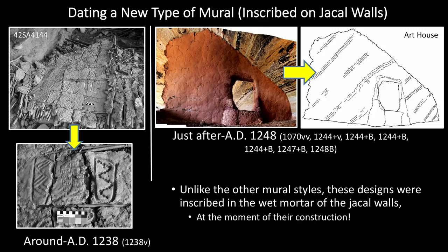And then this other wall here, this one at Art House, was really fascinating because we got a bunch of dates off that. It had a lot of Douglas fir and some juniper, and we had a slew of dates. And I can tell you the beams were cut and the wall was built soon after, either the fall of 1248 or the spring of 1249. We can get that precise with this number of dates. And so even though we only have these two examples of this style of mural, it's interesting they date within about 10 years of each other. So that helps us to establish when these styles of decoration were in favor.